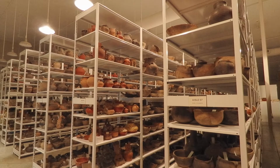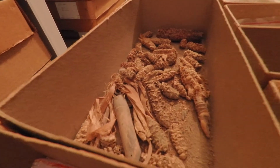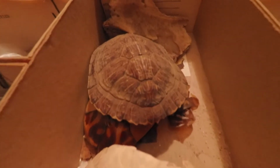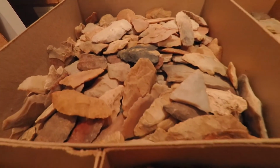Archaeology can tell us much about the past, how people were interacting with their environment, what they were eating, what they were wearing. And so we have many materials within the collections, including plant materials and animal materials to do this. So here are a few examples. Corn, seeds, and other plant materials. Animal remains. Lithic or stone materials.